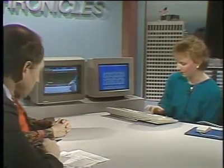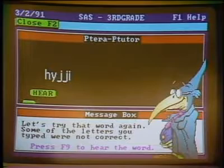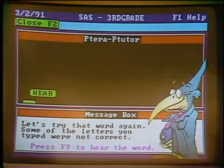Now, if by chance we spell the word incorrectly, Professor Terra will give us some hints on how to spell it correctly. Let's try that word again. Some of the letters were typed correctly. And we'll have four chances to spell that word correctly, and then he'll show us the word.